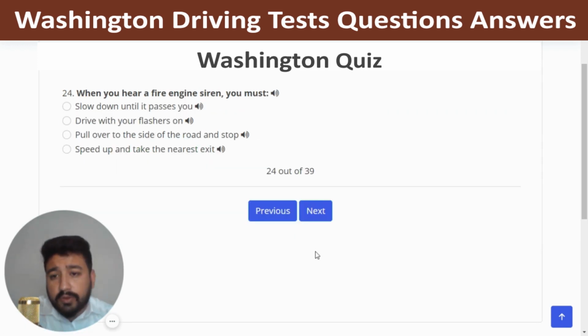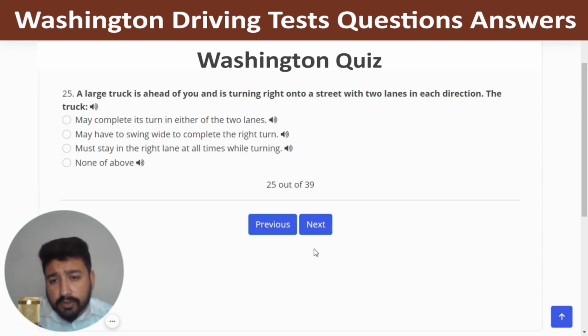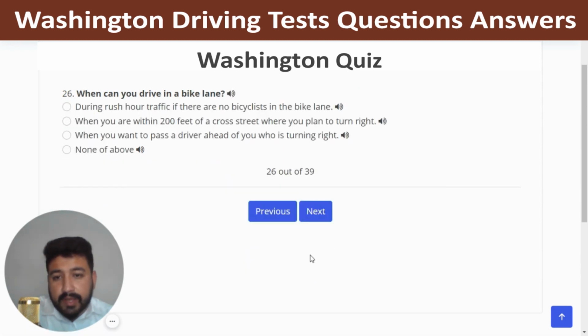And next. When you hear a fire engine siren, you must. So the right answer is the third one, which is pull over to the side of the road and stop. You have selected the correct one, and next. A large truck is ahead of you and is turning right onto a street with two lanes in each direction. The truck, the right answer is may have to swing wide to complete the right turn. And next. When can you drive in a bike lane? The right answer is when you are within 200 feet of a cross street.